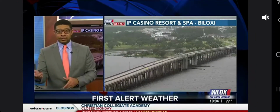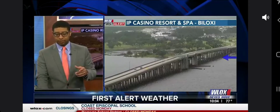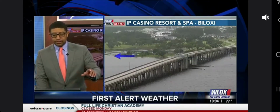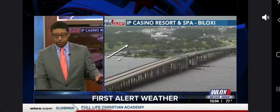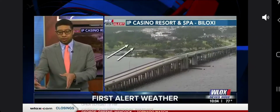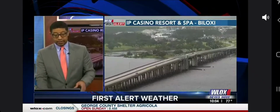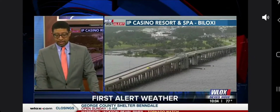This is Back Bay in Biloxi from the IP Casino Resort and Spa. You can see I-110 there for reference. Look north of the bay, right? This spot right here. You can see the water pushing inland. So we have the surge water coming in from the Sound into the bay and then moving ashore in northern parts of Back Bay there. So it is moving through and into parts of D'Iberville right there, as you can see in that view.